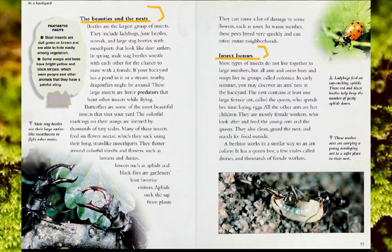Beetles are the largest group of insects. They include ladybugs, June beetles, weevils, and large stag beetles with mouthparts that look like deer antlers. In spring, male stag beetles wrestle with each other for the chance to mate with a female.